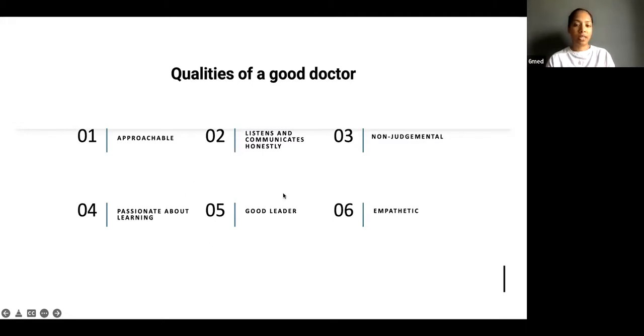Number 5, being a good leader, but also being a good team worker. I think they go hand in hand. And then the last one, being empathetic as well.